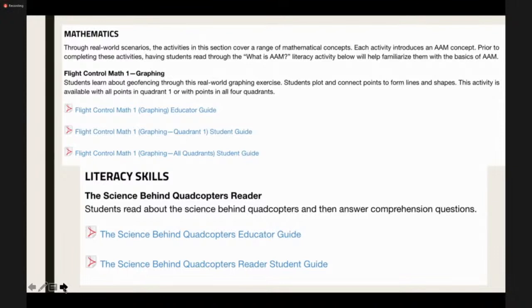Through real world scenarios, the activities in this mathematics section cover a range of mathematical concepts. Each one introduces the AAM concepts. Prior to completing the activities, have the students go through the presentation, like Monica did, maybe shortened a little bit for them, but talk about what AAM is. That is the most important one, and it'll help them familiarize with the basics of AAM.